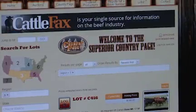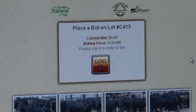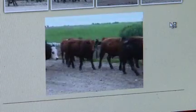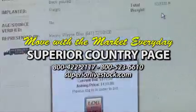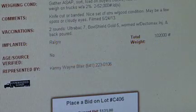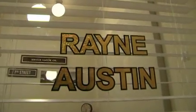Superior Livestock's country page is an excellent source for finding cattle available immediately throughout the country. The service brings buyers and sellers together the Superior way in a bid and ask format of all types and classes of cattle. Our country page allows our customers to put cattle on and market them every day.